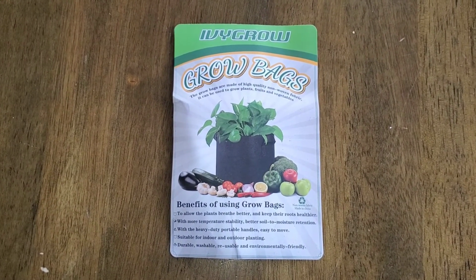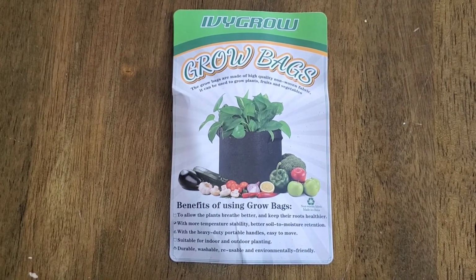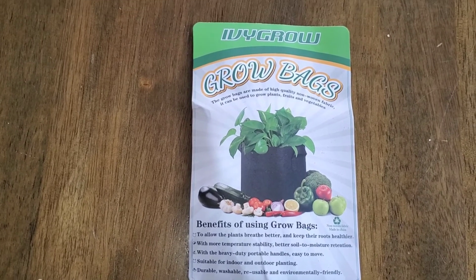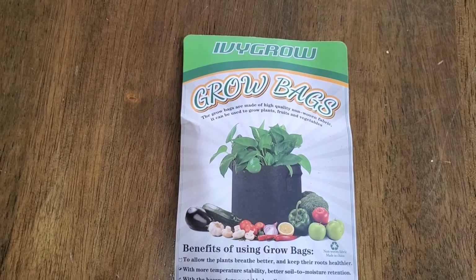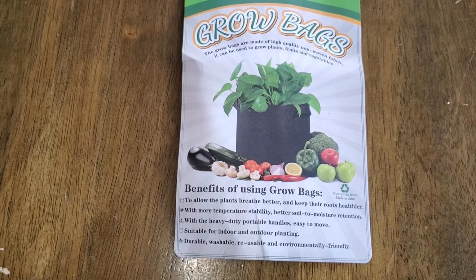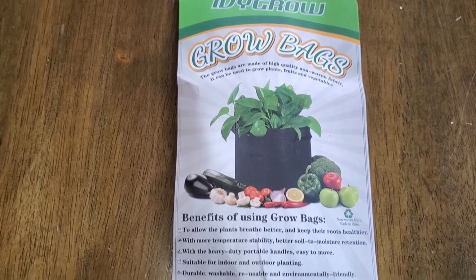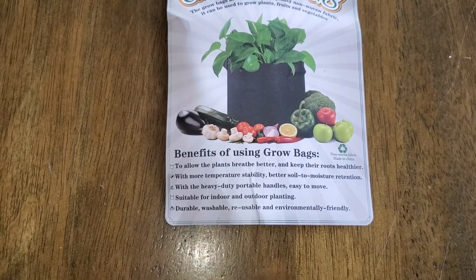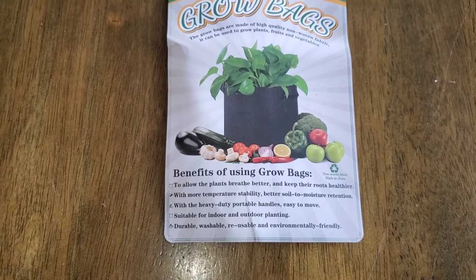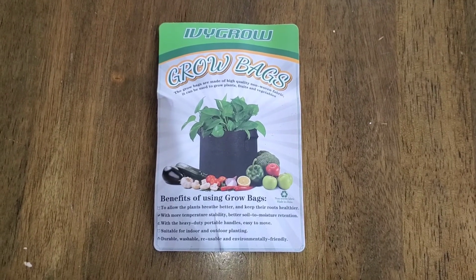Here's more information about the grow bags. It says the grow bags are made of high quality non-woven fabric. It can be used to grow plants, fruits, and vegetables. The benefits of using grow bags: to allow the plants to breathe better and keep their roots healthier, with more temperature stability and better soil moisture retention. With the heavy-duty portable handles, easy to move. Suitable for indoor and outdoor planting. Durable, washable, reusable, and environmentally friendly. If you're interested, look on Amazon for these grow bags.